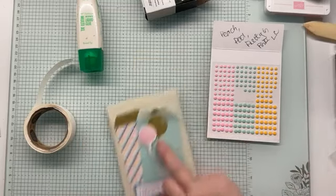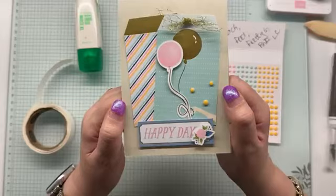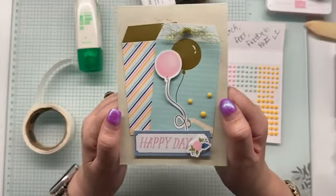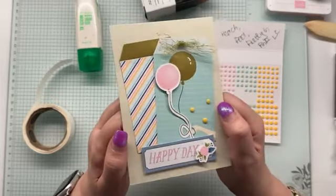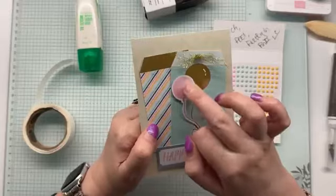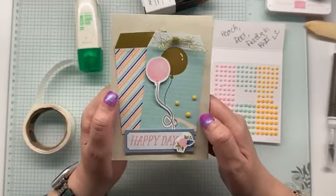Okay, I think that is really cute. Tell me what you think. I think that is still a great celebration card. And I love that this has popped up and that string is like floating.